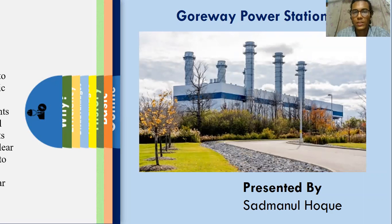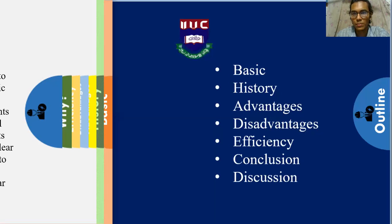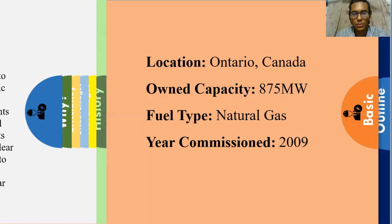Today I'm presenting about Gorwe Power Station. First of all, the outline of this presentation are basic, history, advantages, disadvantages, efficiency, conclusion, and lastly, discussion. In the first part, the location of this gas power plant is Ontario, Canada.